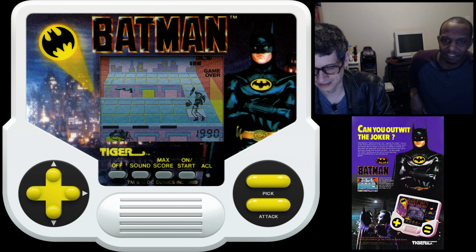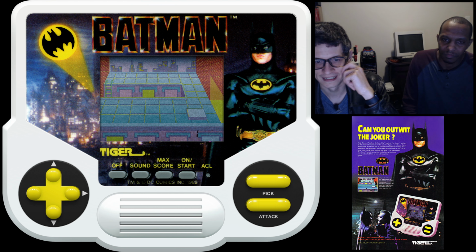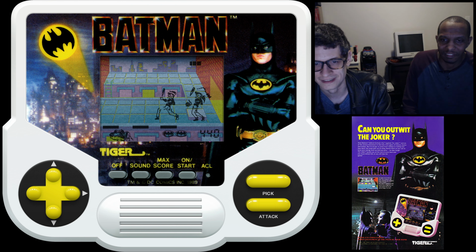But the other thing is there are other buttons on the device, like sound and max score, but those aren't very useful. Yeah. So if we want to consult the max score, we can press select and see it's 1990, as it showed. Oh, nice. That's a fun coincidence, close to the release date of the game itself rather than the movie, one year after. But okay, I keep forgetting to walk forward.